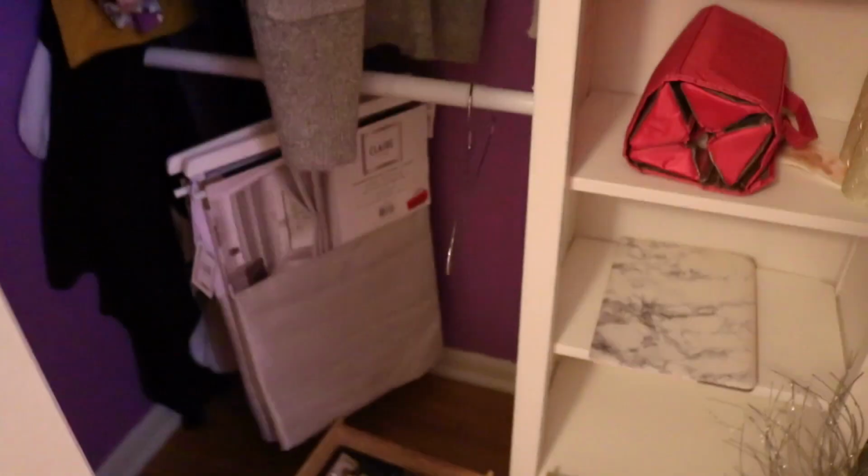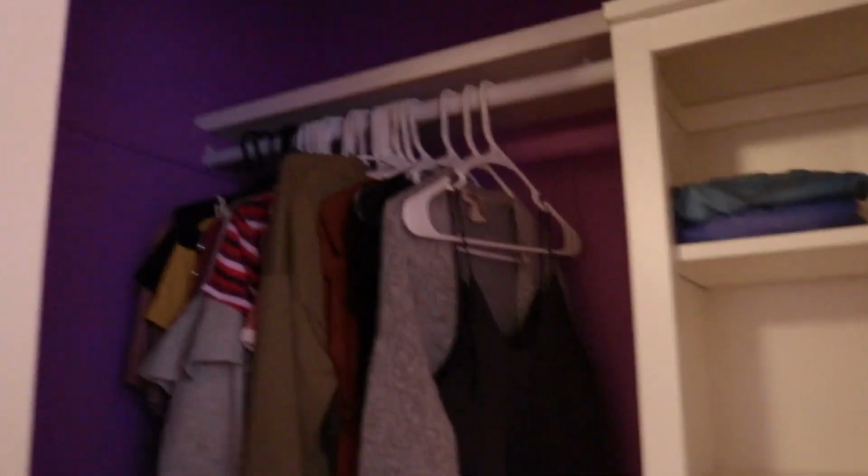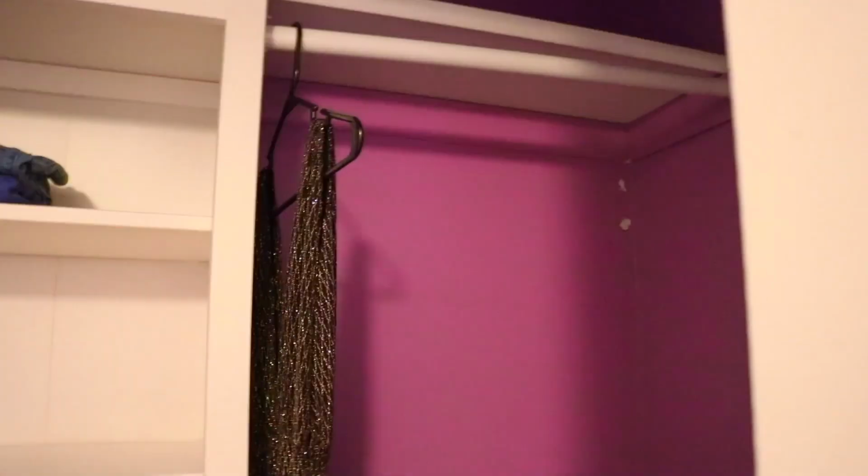Right here is my closet for in here. And in my closet, once again, it's a mess because we're moving, but here is all the shelving, and that's really nice because I've never had that in a closet before. And then I got two racks, one rack, and it's all purple. Don't love that. The ceiling is even purple. They painted the ceilings in here and I don't quite understand that.